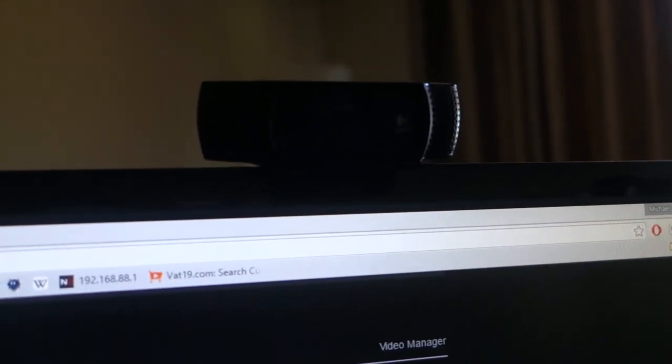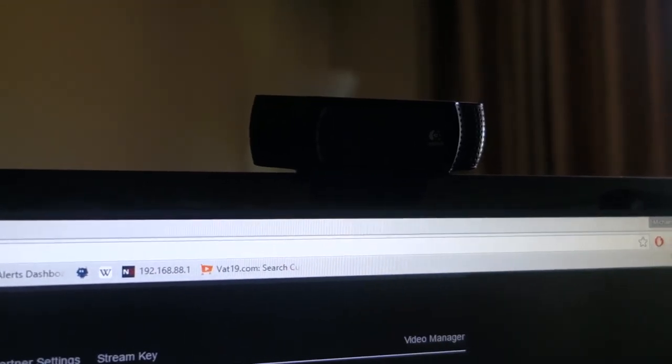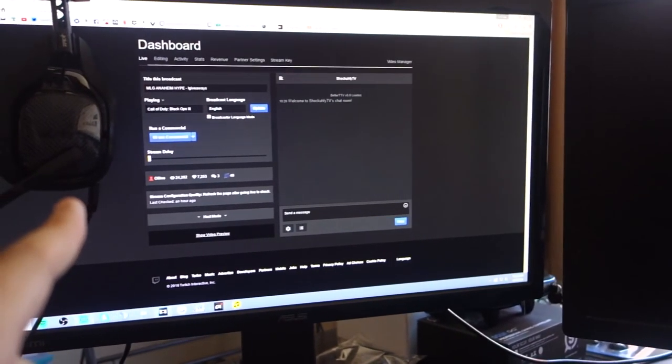Right here is my camera. I think it's a C920. A C920 webcam. It's a really good camera. Right here is the monitor I play on. And right here is my third monitor. Okay, this one's a BenQ, this one's a BenQ, this one's an Asus.